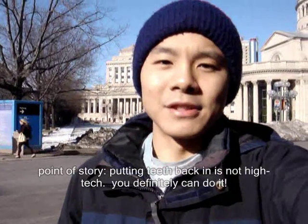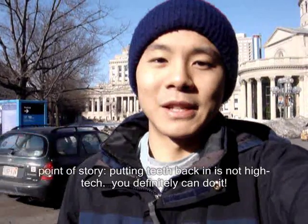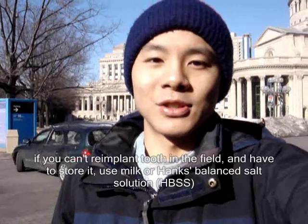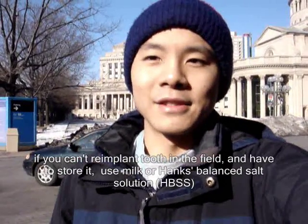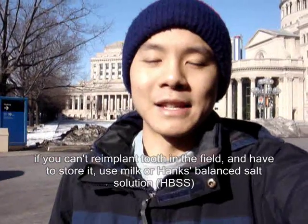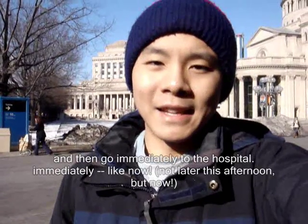So the teeth, as long as you don't wash away the periodontal ligament cells, should be good to go. And if you absolutely must store the tooth in some kind of liquid, then please use milk or HBSS, but most people don't have HBSS. Milk is a very good alternative. And then go immediately to the hospital.